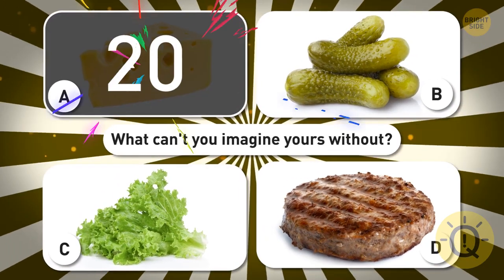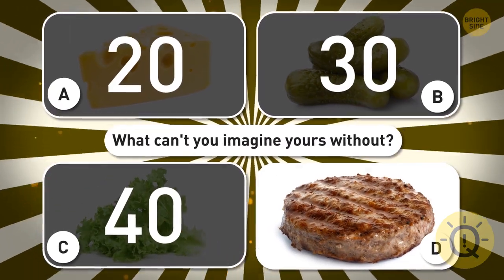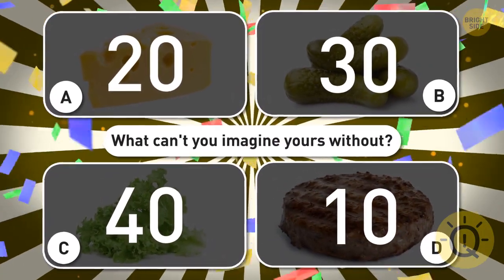Option A is worth 20 points. B adds 30 points to your basket. Option C is worth 40 points. D brings you 10 points.